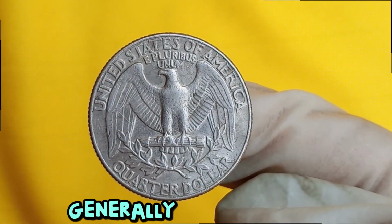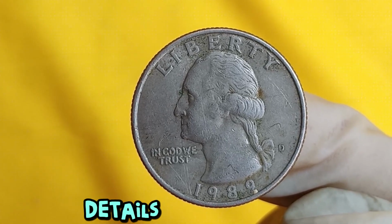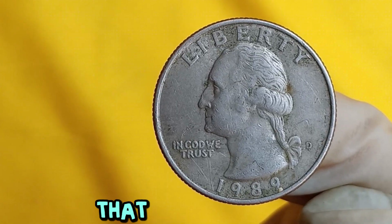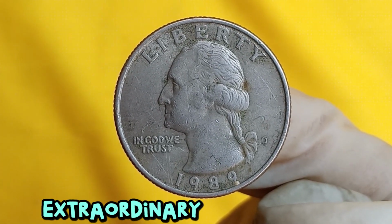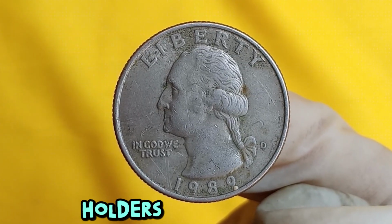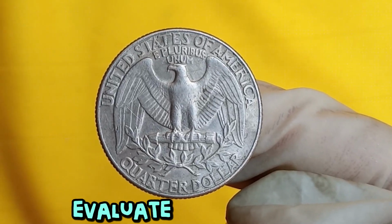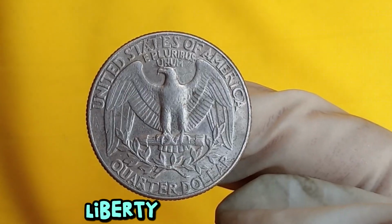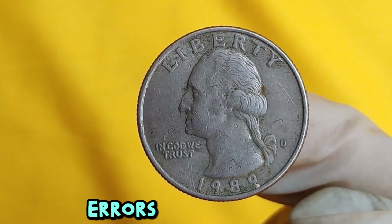Such prices are generally associated with coins that have nearly flawless surfaces, sharp details, brilliant luster, and sometimes unique minting characteristics that make them stand out from the millions produced. These extraordinary coins are often stored in protective holders and certified by professional grading services, which carefully evaluate every detail under magnification. Another reason the 1980 Liberty Quarter can become extremely valuable is the possibility of mint errors.